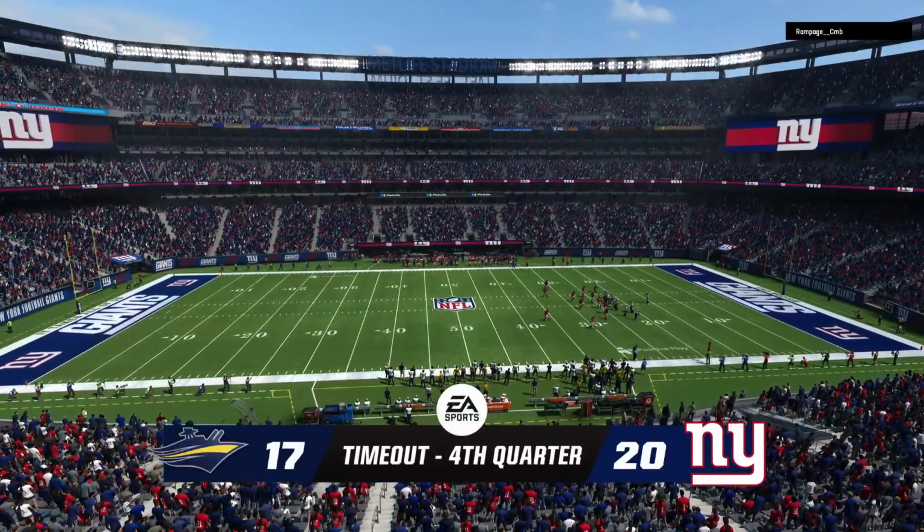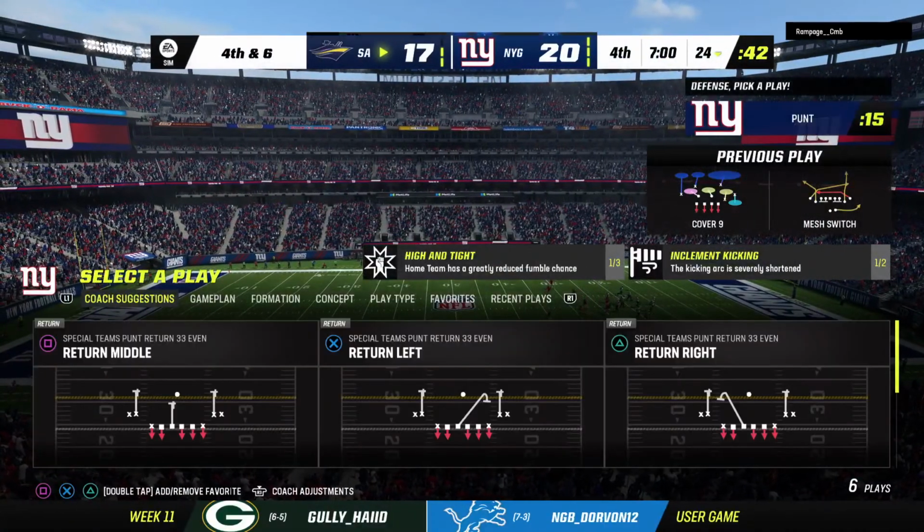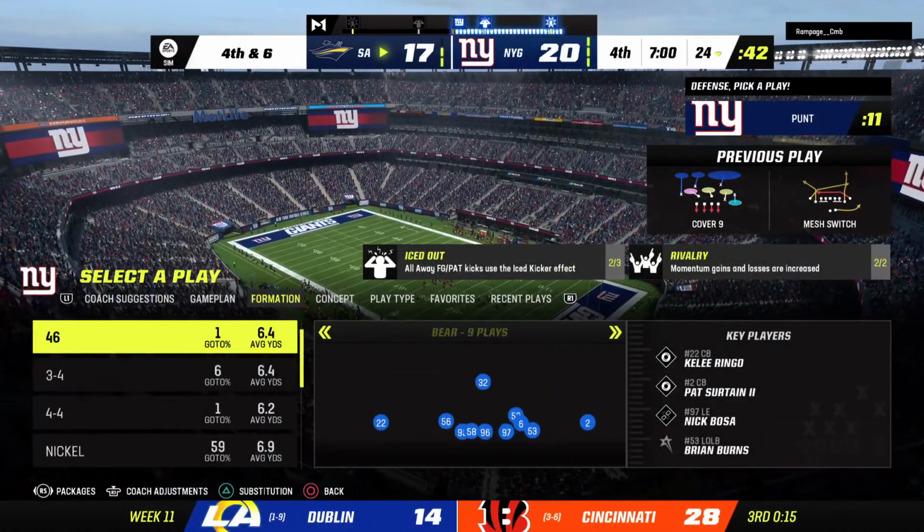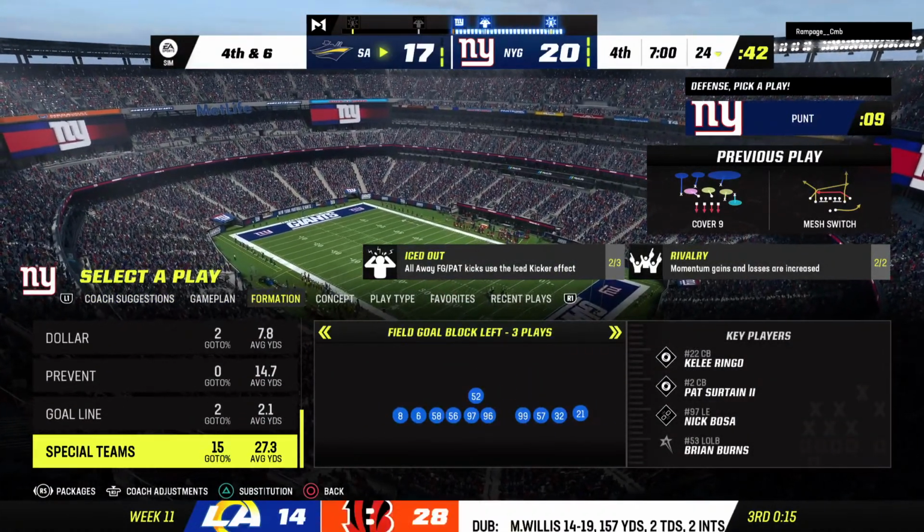Now on 4th down, we've got a whistle here and a timeout. Their first. They'll be down to 2 remaining as we step aside here in the 4th quarter. What? I ain't trusting you.